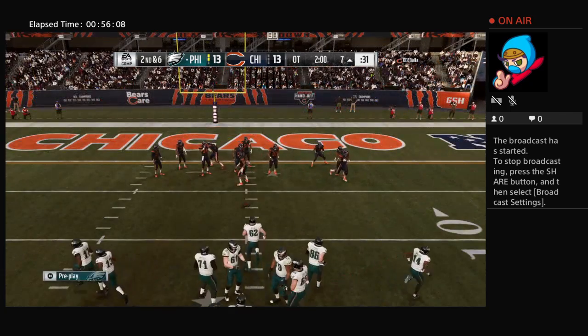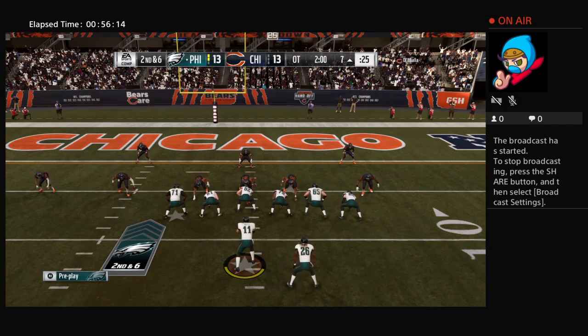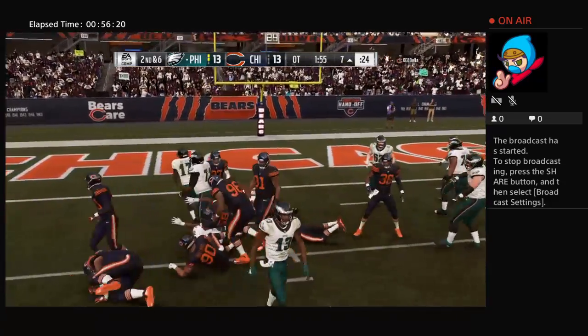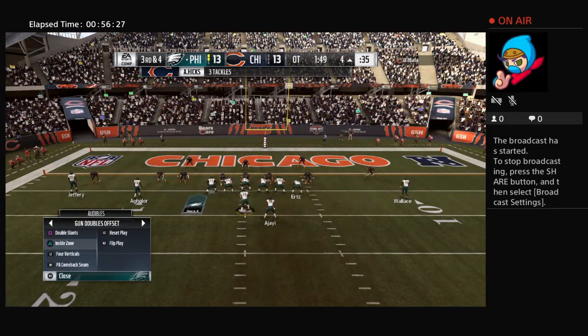They'll try again here from the 7 on 2nd and goal. They'll give it to him up the middle. They get 3 yards closer, but still work to do. It's 3rd and goal. The Eagles hustling to the line, clock rolling.